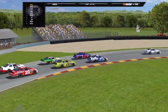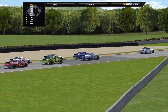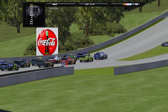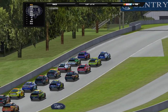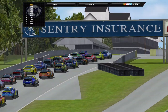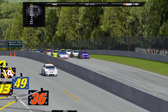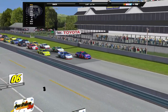So here we go, heading up the hill for the first time. Pace car making that hard right turn on pit road, and here we go up the hill. And as we get to the top of the hill, we'll see the green flag fly, and here we go. There it is. Green flag in the air. We're racing from Road America.